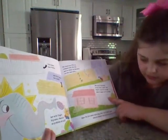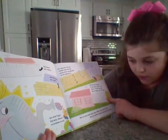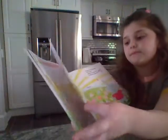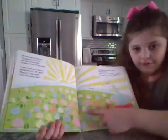Now the job seems quite easy. Well, that's how it goes when an elephant uses his brain and his nose. And look at that, that's all Rhode Island.